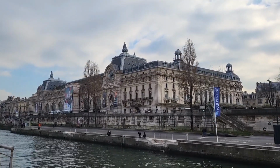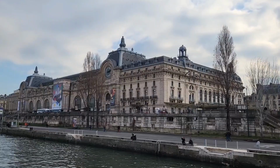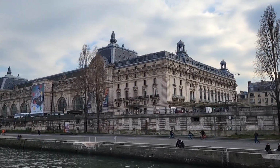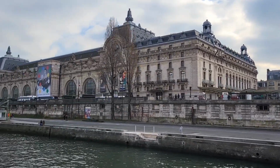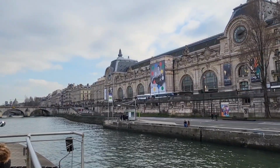If you visit Orsay, you're going to see that the impressionist collection is on the fifth floor of the museum. And on that same level, you also get to see a beautiful view of Paris from the inside of the clock, which really makes an amazing photo.